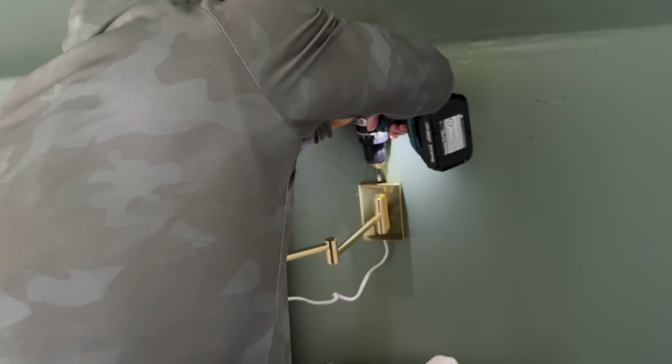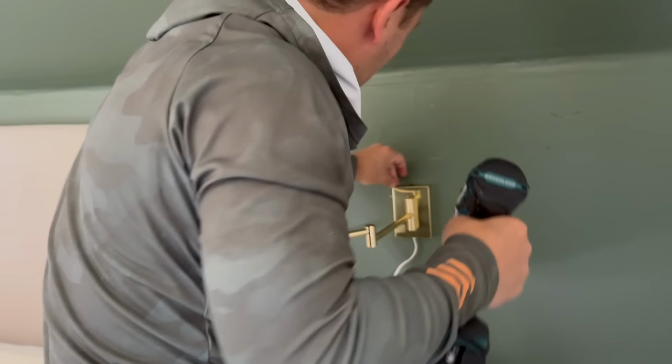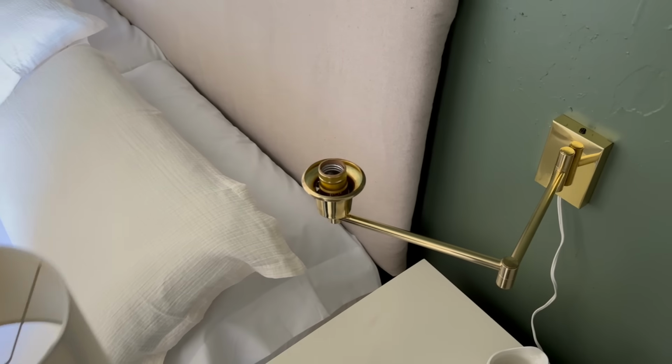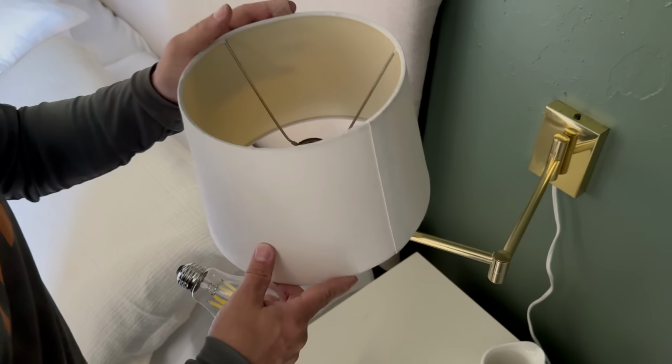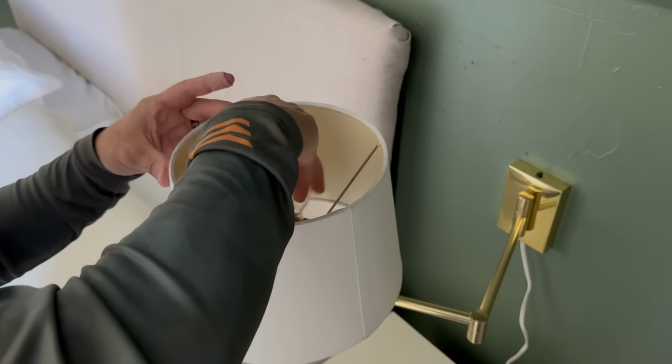It was missing the wall bracket, but my husband was super creative. He created one himself out of wood and put the lamp in place, and it just immediately got me so excited to introduce brass accents against this gorgeous green wall.